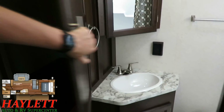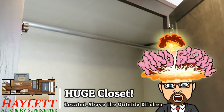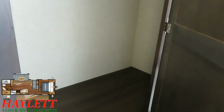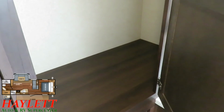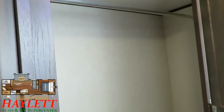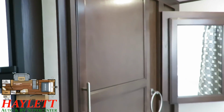But, new latches. It's this monster closet above the outside kitchen right here that really helps define this bathroom. And this is something that J-Flight's done for years, these huge bathroom closets. Very, very common, actually, in almost any rear bathroom couples camper. Now, you see how big this is.